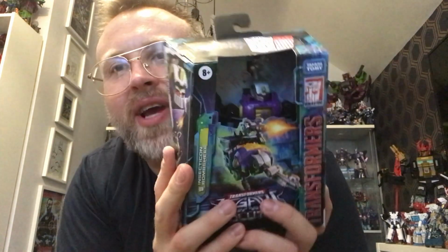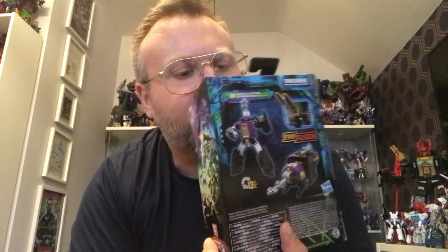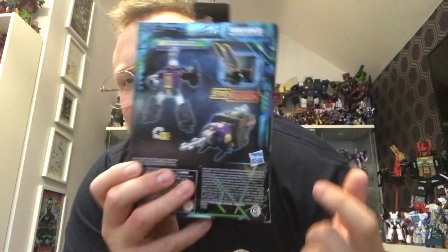Right, got another parcel. This one won't be as good. It's from Hasbro Pulse. I think you'll probably guess what it is. Out of all the deluxes that have been released this week, in fact, they've been staggered, haven't they, this week? But I had to get a Bombshell to finish my Insecticons. Really, really happy with it. It looks alright, actually. His head looks really nice. Looking forward to opening him up. That's the Insecticons complete. Job done. No more Insecticons.